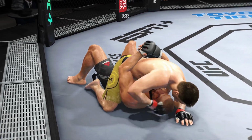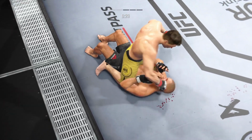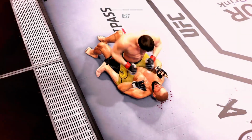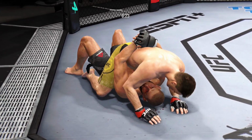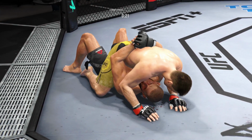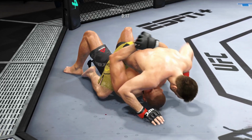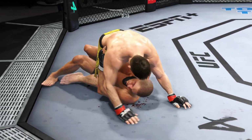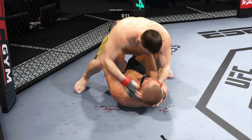I love watching this guy move on the ground. Another nice transition there, such a high-level grappler. You don't see that very often. Now he's on top of him looking for the finish. Lands with the ground and pound.